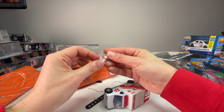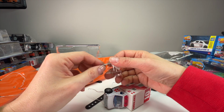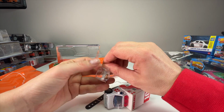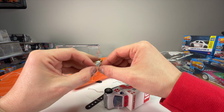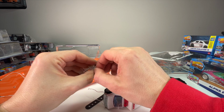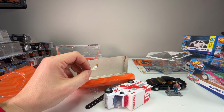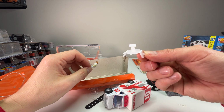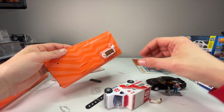So, okay, let's pull these people out. Oh yeah, they wire tied everything in. My gosh, so many wire ties. A lot of toys don't use these anymore, thank God, because it just makes a mess and it takes forever to open these. Now they have those little plastic twisty pieces that hold the plastic in, and then you just twist it and the toy comes out. That's so much nicer.